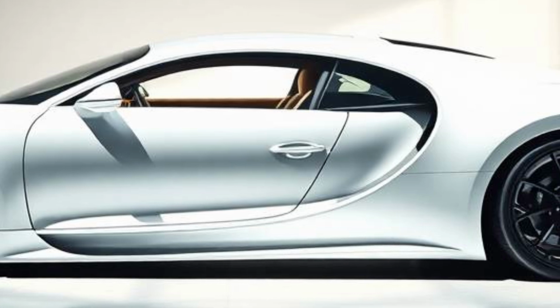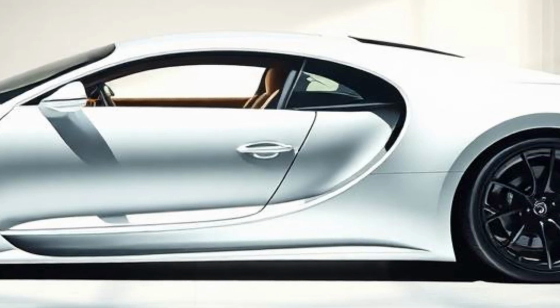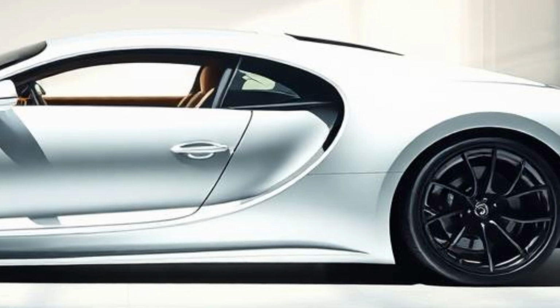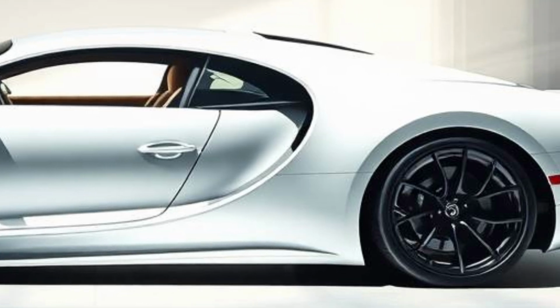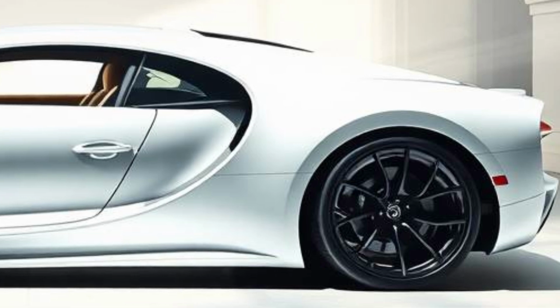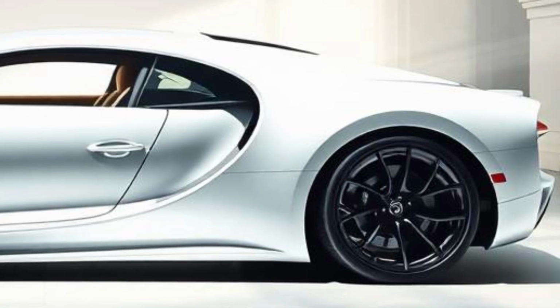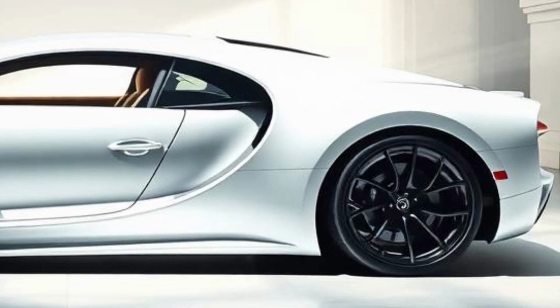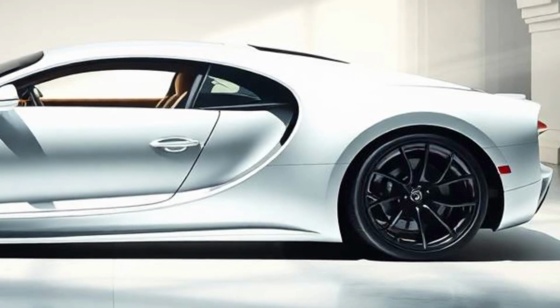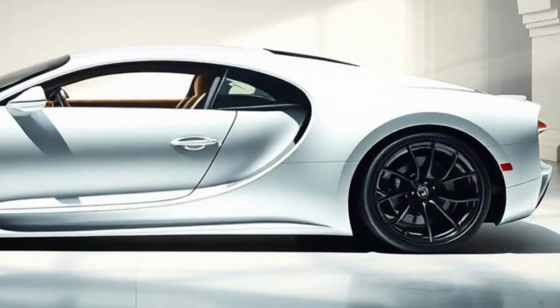Driving the Chiron is an experience unlike any other. On a motorway it feels like a private jet on wheels, devouring distance with effortlessness. On winding roads, it behaves with surprising finesse, disguising its weight and responding with accuracy. It's not intimidating in the way some hypercars are. Instead, it delivers power with smoothness and control, allowing the driver to use it confidently.